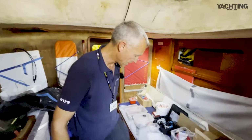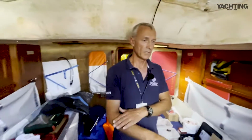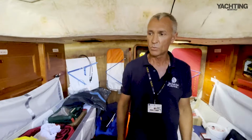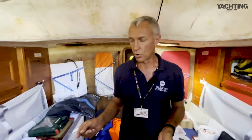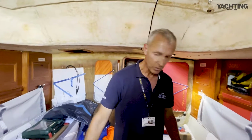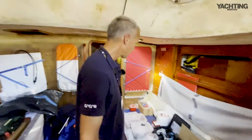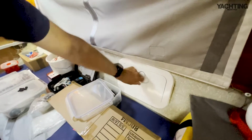Basically, just to talk about food for a moment, because people are sometimes interested in what we eat and what we take. I've gone 50-50 between freeze-dried and canned food. All the canned food is down underneath the bunks. And the bunks, which I would show you were it not for all the things I've got out at the moment, have these watertight hatch covers.